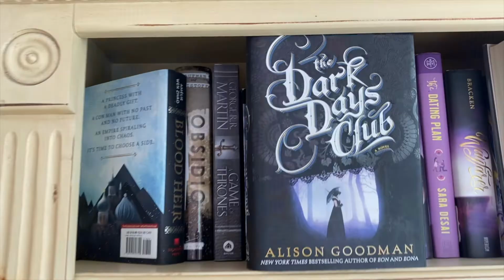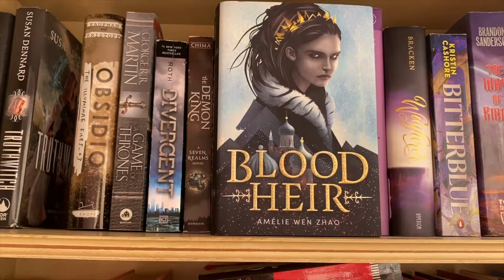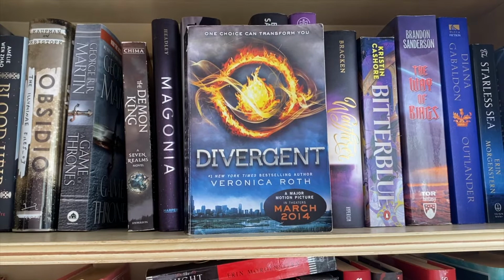And then starting with the books, I have The Dark Days Club by Alison Goodman, Truthwitch by Susan Dennard, Blood Heir by Emily Wen Zhao, Obsidio by Amie Kaufman and Jay Kristoff, Game of Thrones by George R.R. Martin, my paperback copy of Divergent by Veronica Roth, which is the first copy that I ever read, and I've had this for 7 years now, so it's very sentimental to me.